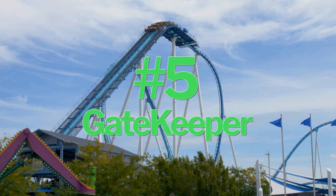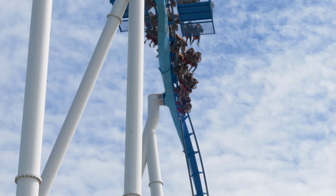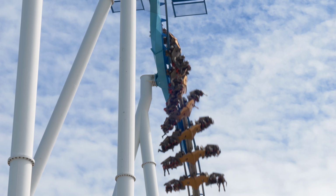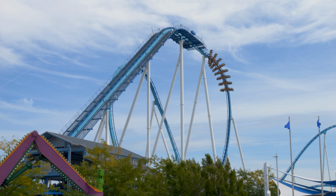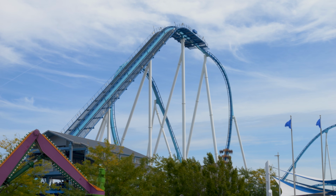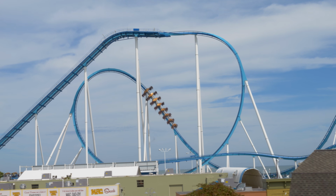Number 5, Gatekeeper. Originally, I wasn't a huge fan of Gatekeeper, but with every trip I make to Cedar Point, this roller coaster grows on me just a tiny bit more. It has an intimidating first drop, especially if you are riding in the front row as you slowly rotate upside down 170 feet in the air.